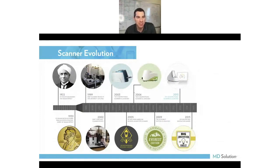This technology has evolved over the years. It started with Nobel Prize winning science. Then in 1999, the first device at the University of Utah, where it was being used for cancer research, kind of looked like a weapon of mass destruction. I mean, it's not something you could put in your practice. This took up a small room. And then they had a somewhat portable one here in 2002.